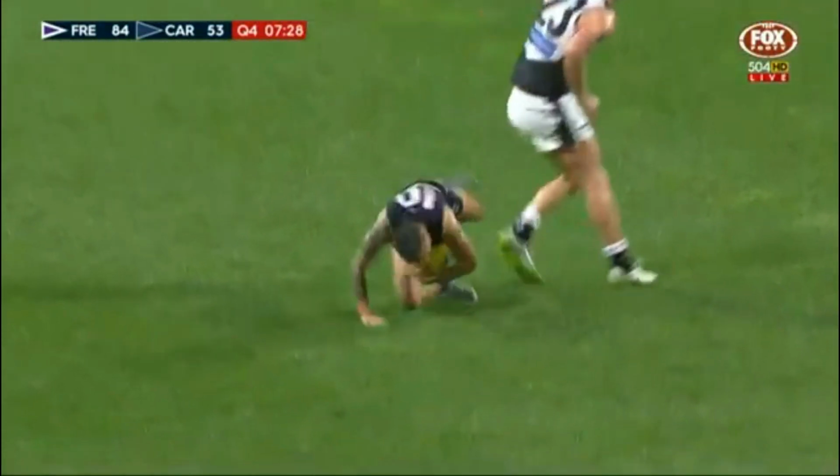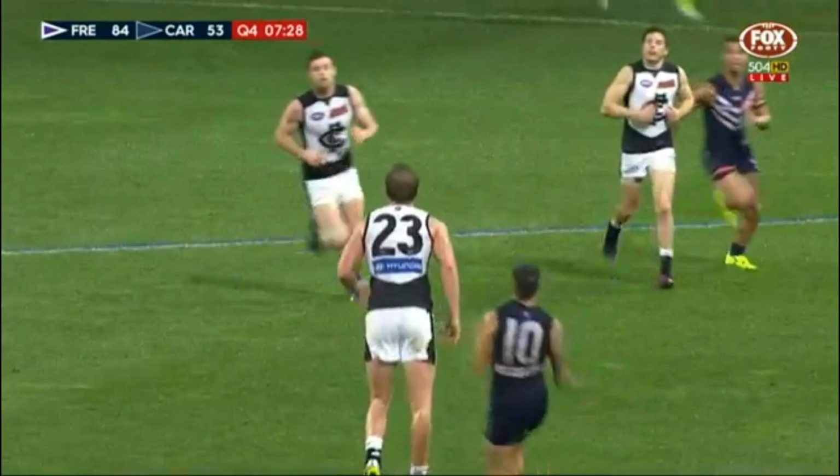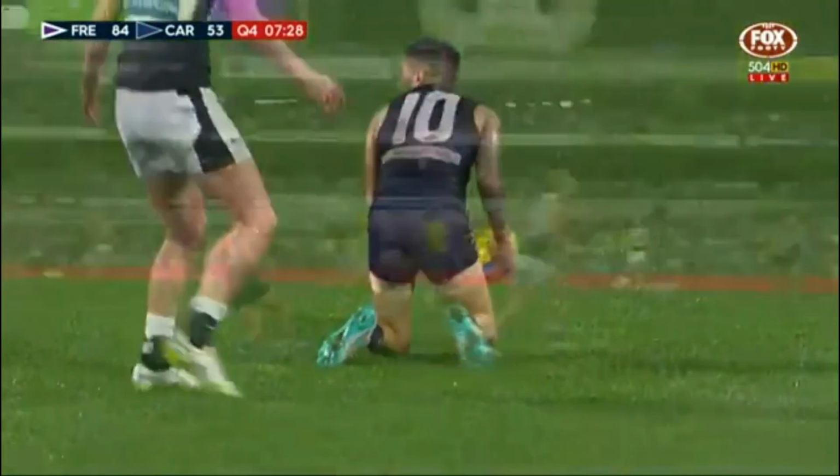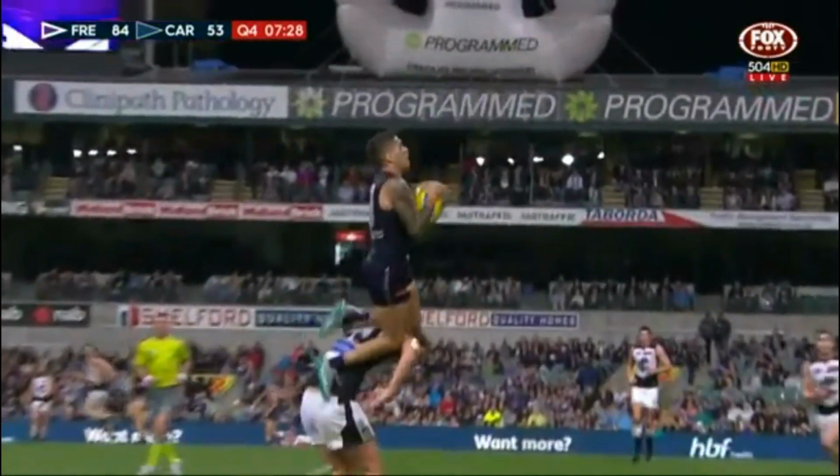Wet ball, good control, popped up. Good kick to Daniel Pearce in the end. Hit another one to Sandilands, but we'll just keep watching this because this is the highlight.